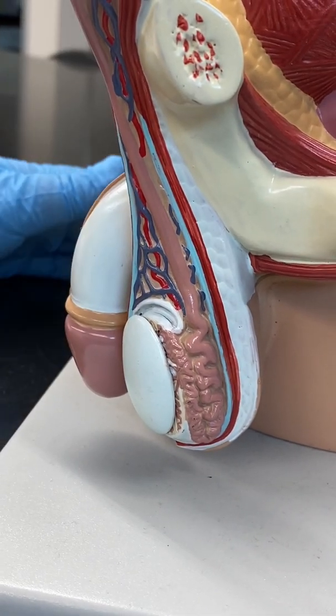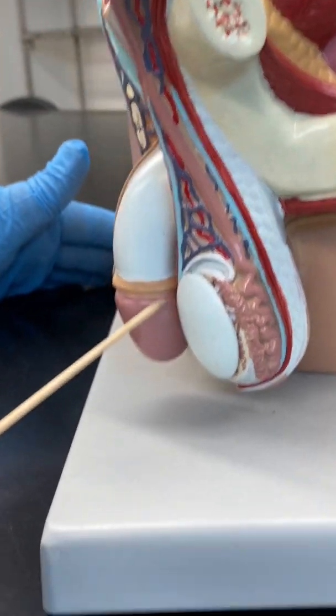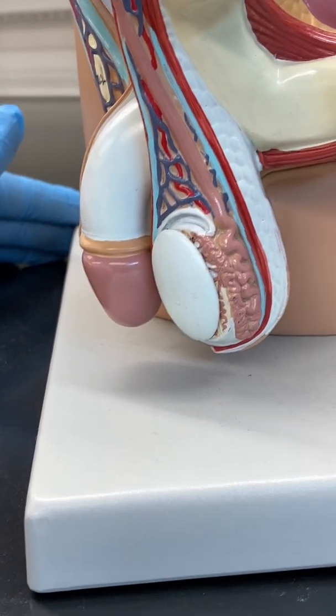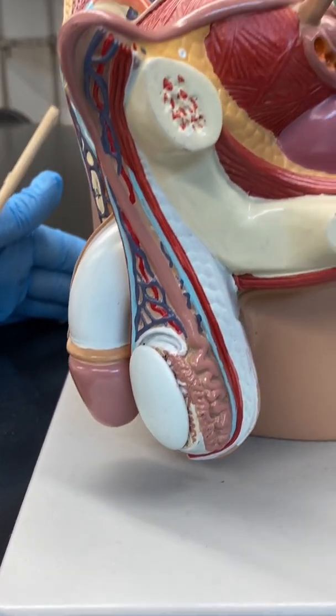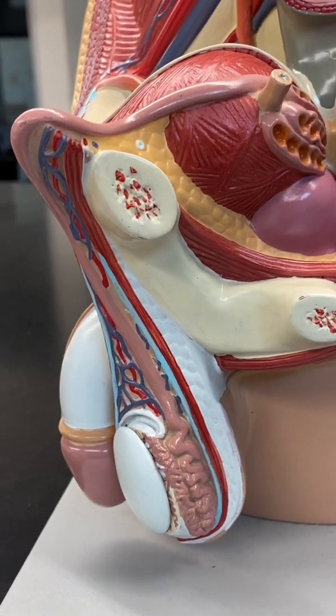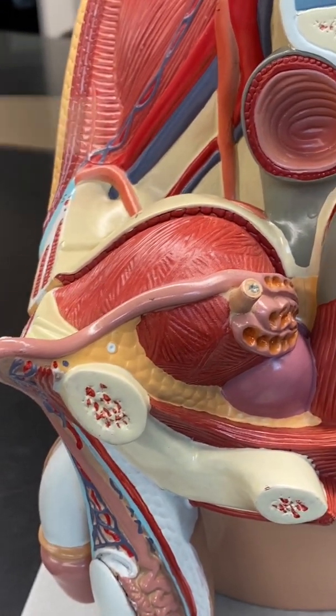Now the other structures that are visible on this view, you can see the tip of the penis, that's called the glans penis. And then we'll look at some of the internal structures in just a second. But the few other things that are also visible on this view is the urinary bladder. So this structure is your urinary bladder.